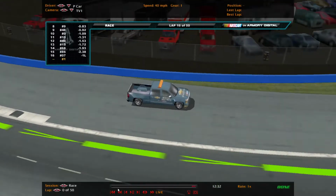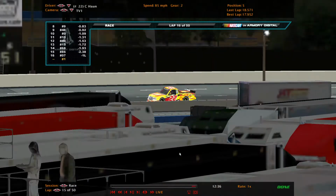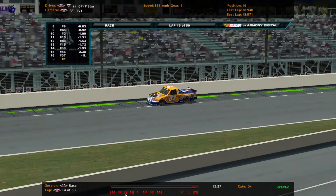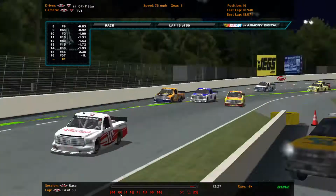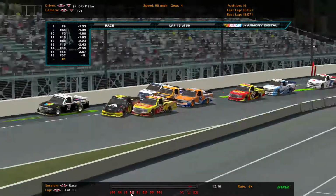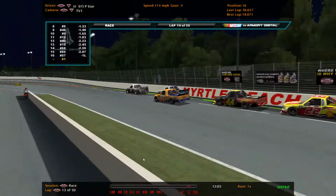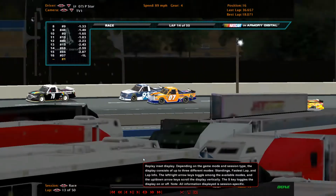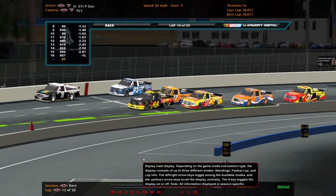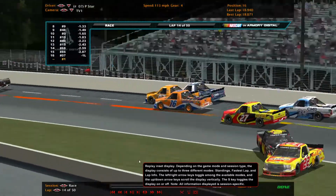Okay, let's go back and look at that. Let's focus in on this guy. He is the cause of that. Here he comes racing with Devin Fair. He puts Fair into the wall, comes down, hits Ormond. Ormond bounces off, and they just pile it.